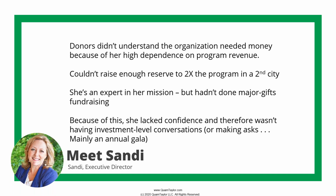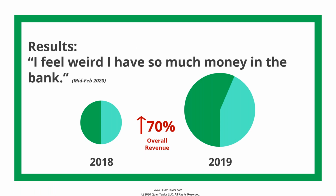And so she was really dependent on a fall gala, a fall event, dependent that people would come and, like, okay, phew, we got our charitable funding this year from the fall event, right? And so what happens when the fall event goes away? We all know what that feels like right now. So when I talked to Sandy in February, before the world turned sideways, she said to me, and she felt weird, she said, I feel weird because I have so much money in the bank right now. I have never had this money in the bank. I'm going to tell you why.